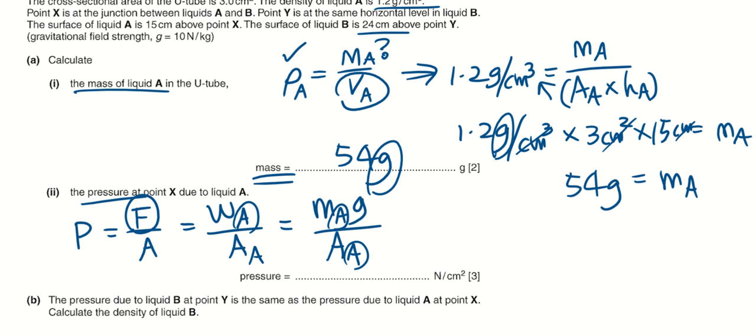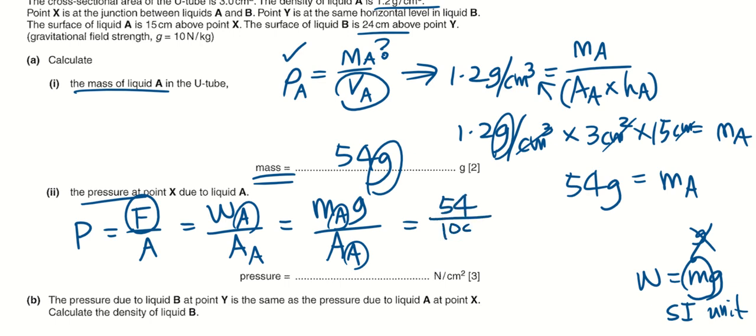if I were to use W equals mg, this is actually an SI unit. So if you are not careful, you will not change your mass to kg. You will still leave it as grams, which is incorrect. So you need to change it to kg. So I need to take 54 over 1000 times 10, which is the gravitational field strength. So this is actually the trick here, to convert it into kg, which some candidates, I believe, don't do.